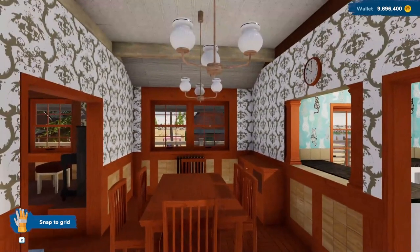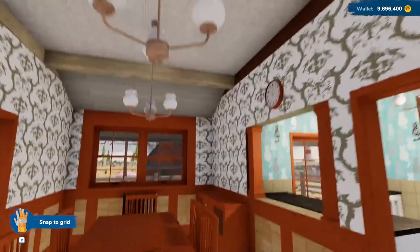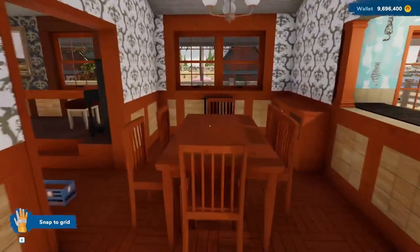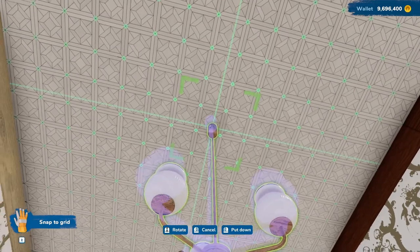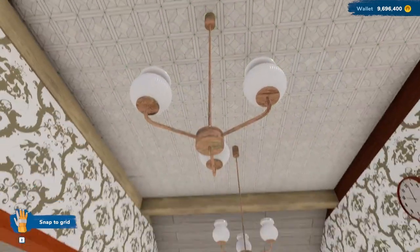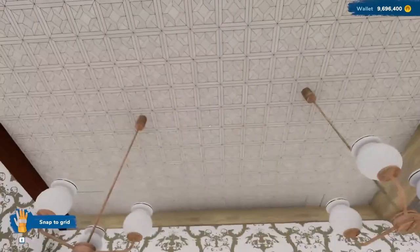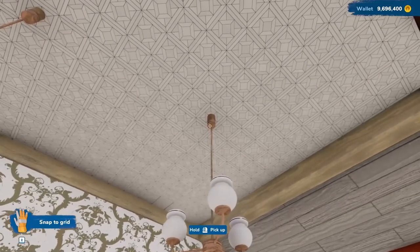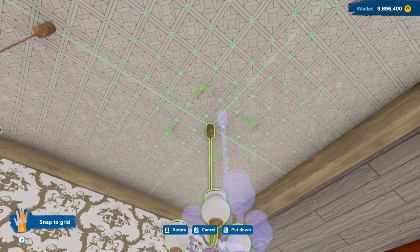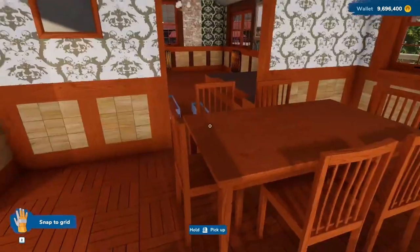I have to move over. There. I think that looks nice. Of course, the light's not right over the table. Maybe we need to move it over a little bit. Yeah. We want it there. So that means move it to there. Okay. I think that looks good.